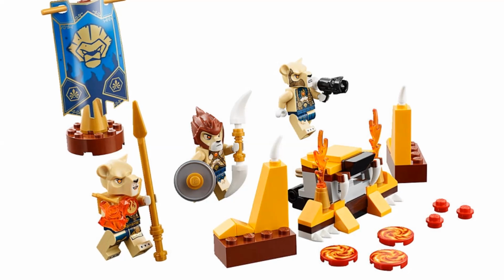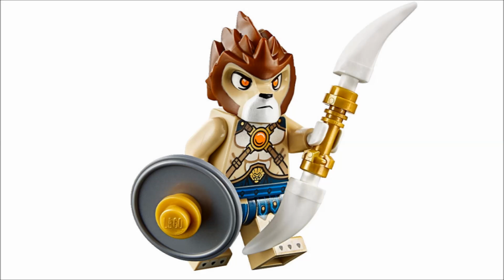You can see I really like the generic soldier for this line right here because we've never really gotten generic line soldiers. Now, this one in particular isn't very interesting, but I still think it's pretty cool to get a stern face lion, because all the lions usually smirk or whatnot in past years. That honestly gets a little bit annoying or childish, and it's better to get a more serious looking Chima minifigure.